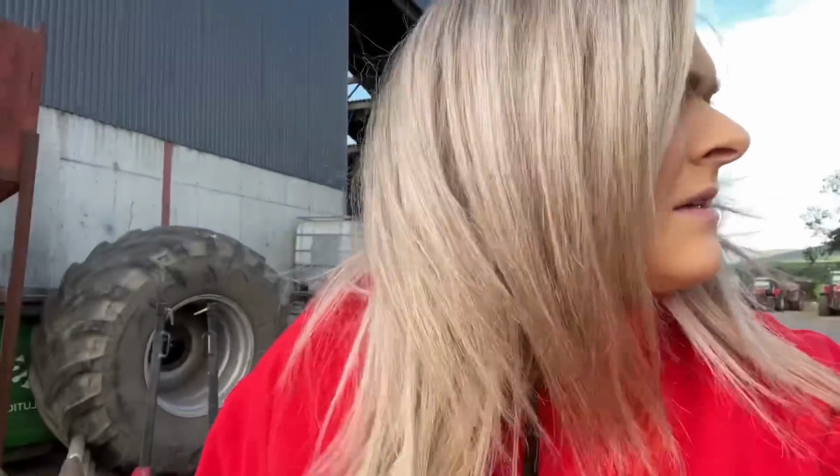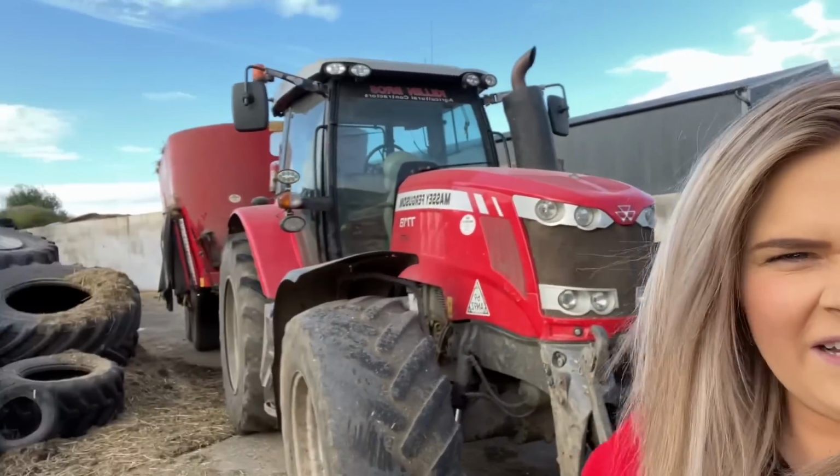Then, as well as that, there are three 7718s. One of those again is a Dyna VT. So yeah, we're New Holland through and through. There she is there, hooked onto the diet feeder, ready to go for the morning.